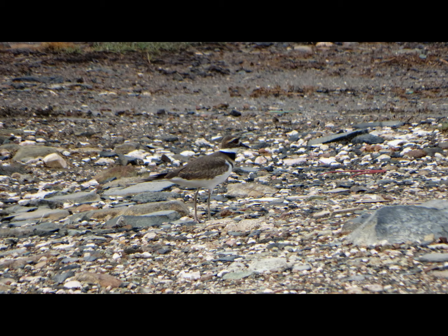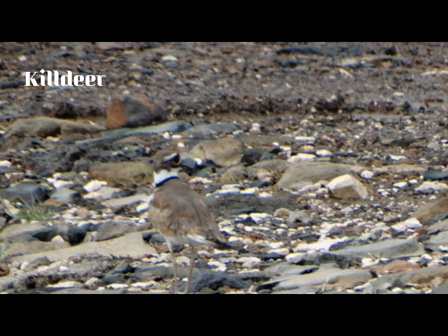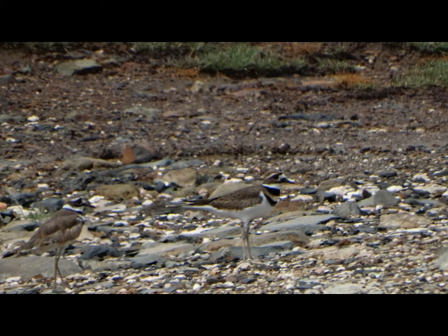Killdeer spend their time walking along the ground or running ahead a few steps, stopping to look around and running on again, looking for invertebrates like worms, snails, grasshoppers, and beetles. When disturbed, they break into flight and circle overhead, calling repeatedly.